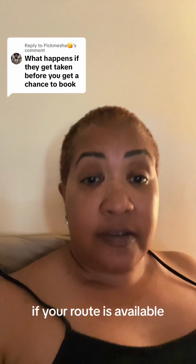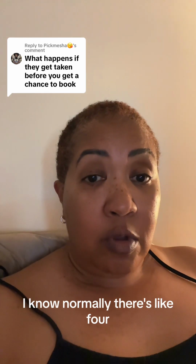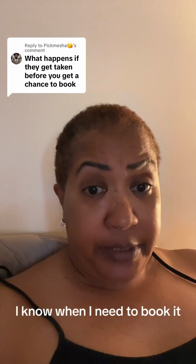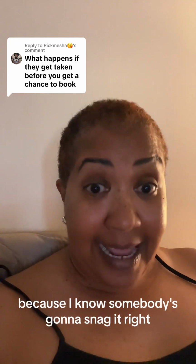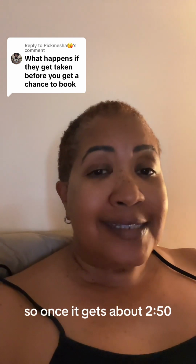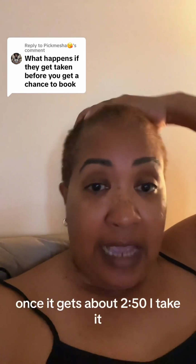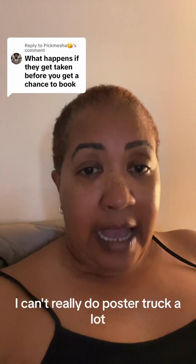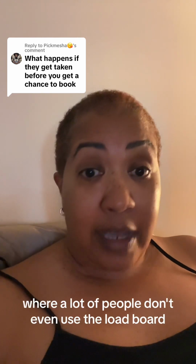If your route is available, because for the routes that I take, I know normally there's like 4. I know when I need to book it. I know when not to push it because I know somebody's going to snag it, right? So once it gets to about $2.50, if I have not done poster truck, I take it. And I can't really do poster truck a lot because I have another business and I need to be flexible.